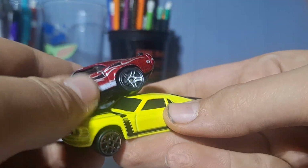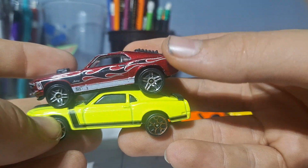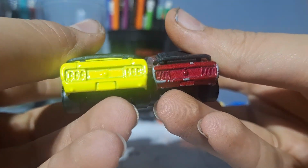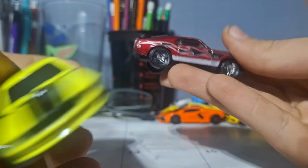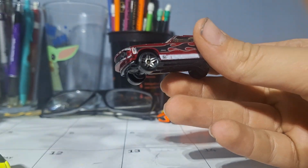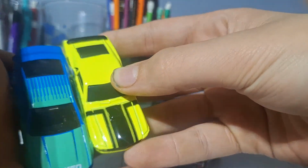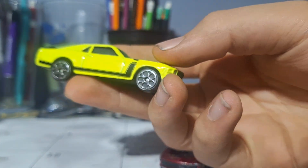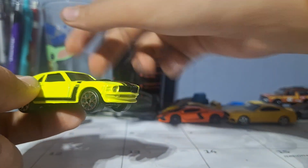I think the Maisto took more inspiration from the Matchbox version, looking at them here, but I still think I'd rather have the Hot Wheels one, just because the size is a little more comparable, as you can try and compare these two. I don't know, I feel like that doesn't work as well. But overall, casting-wise, I think this one looks better than this one. So that is one area where it wins.